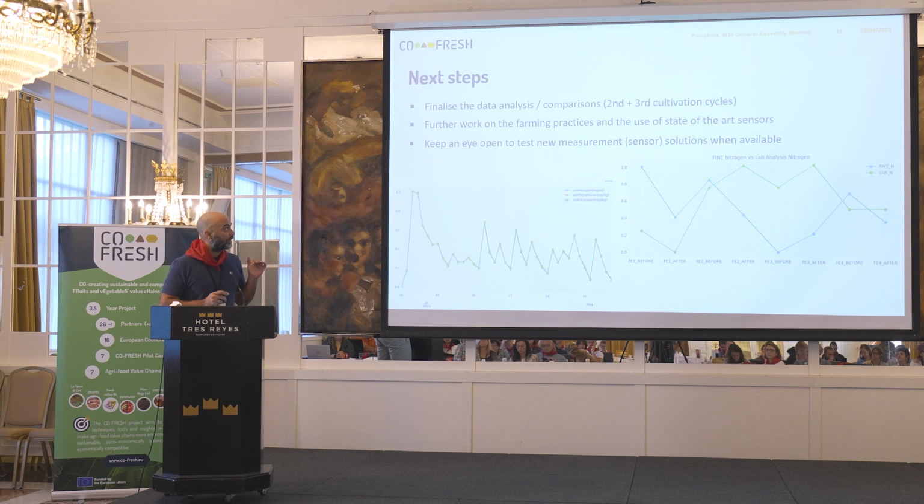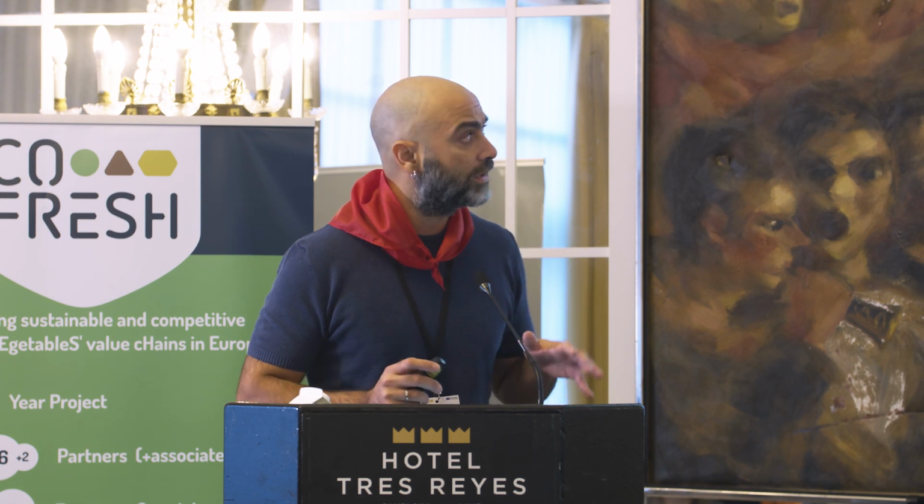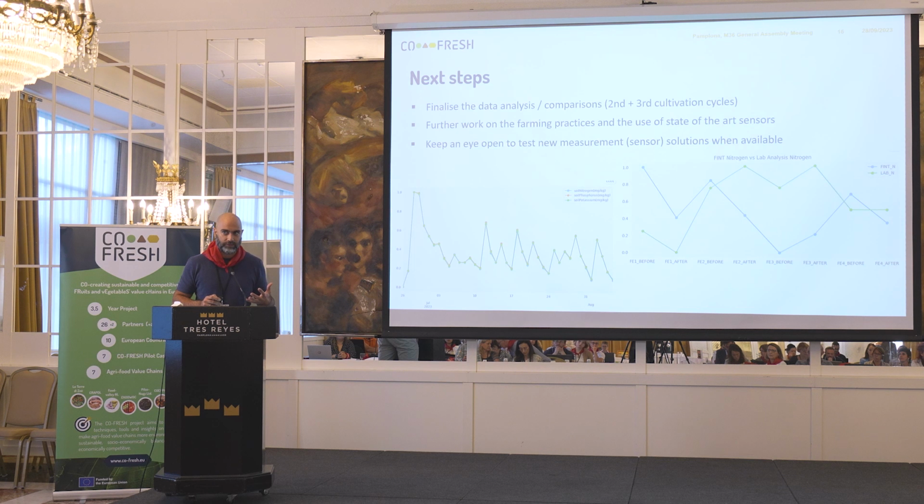So we reduced fertilization by 25%, but we had a less yield by 21%. So this proves that on one hand, fertilization management is quite optimal, the way it's done by Florette colleagues for now. And the other one is that the sensors themselves are still not very credible. The measurements that we get are not very reliable.